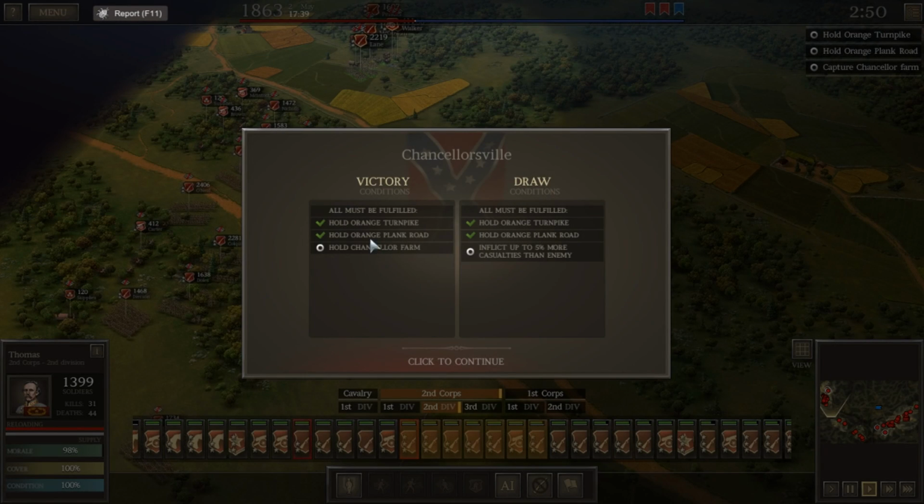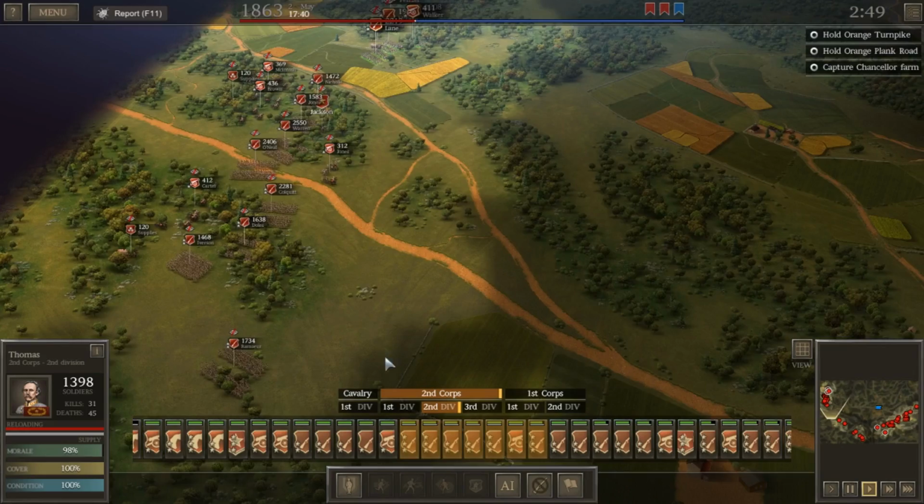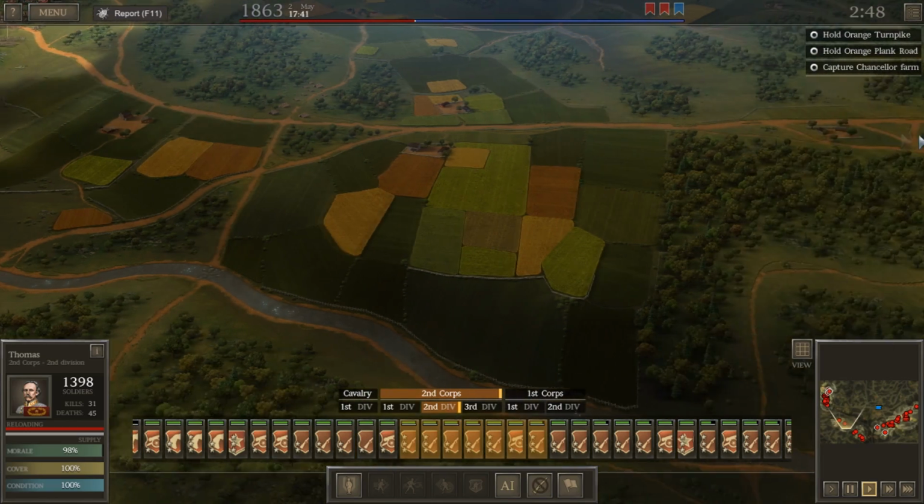Okay, we continue to hold these two spots. We don't hold the Chancellor's Farm yet. I think the 11th is right here, along this open area, I thought.